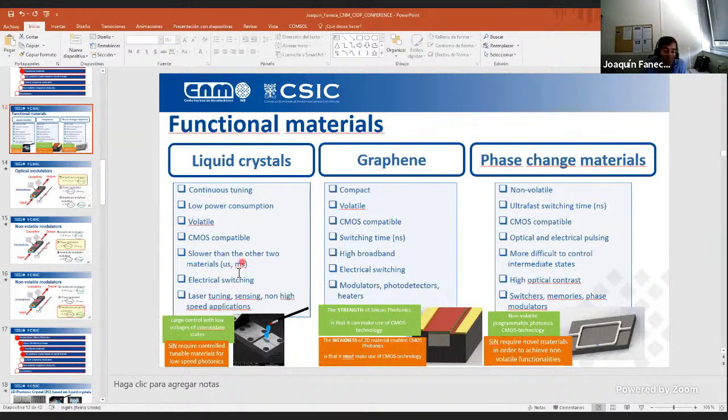So there are plenty of things to do there, and this is something that was emerging for communications, but they realized that they were really slow. Now that we are doing sensing and we are moving to visible integrated circuits, I think they can be really useful, for example, for tuning the channels and selecting the channel for biosensing or something like that. It can be interesting to explore.